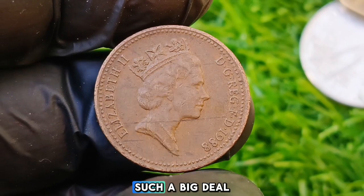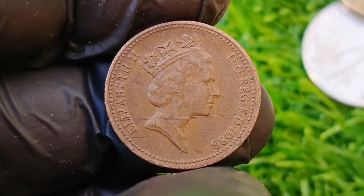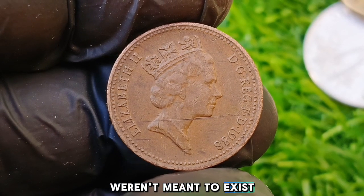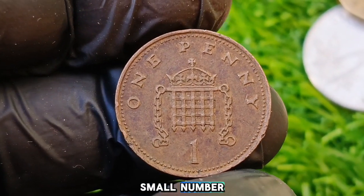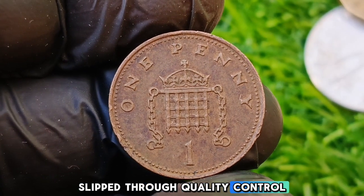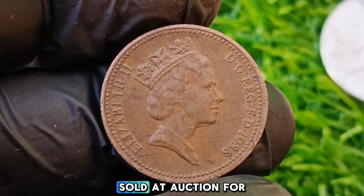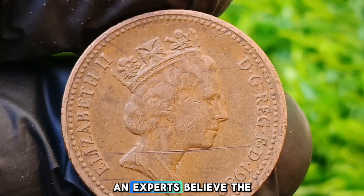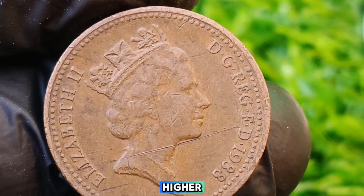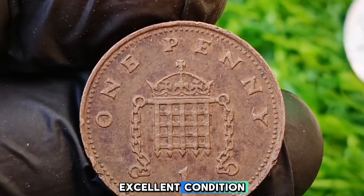Now, why is this such a big deal? Well, it all comes down to rarity. These bronze-era pennies weren't meant to exist. They were minted by accident, and only a very small number are believed to have slipped through quality control. Because of that, collectors go absolutely crazy for them. One of these bronze-era pennies sold at auction for an incredible £72,000. And experts believe the value could climb even higher, possibly up to £200,000, especially if it's in excellent condition.